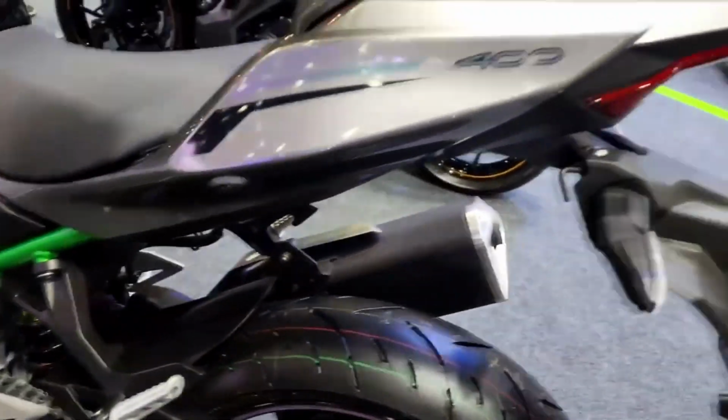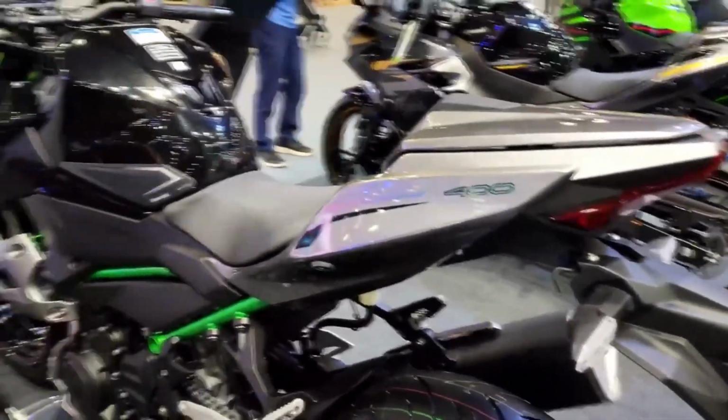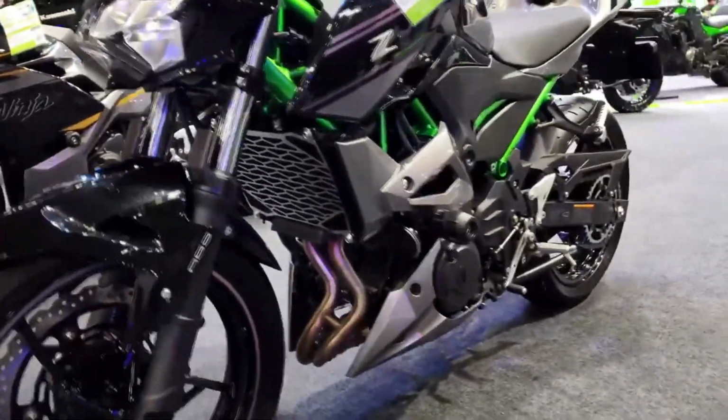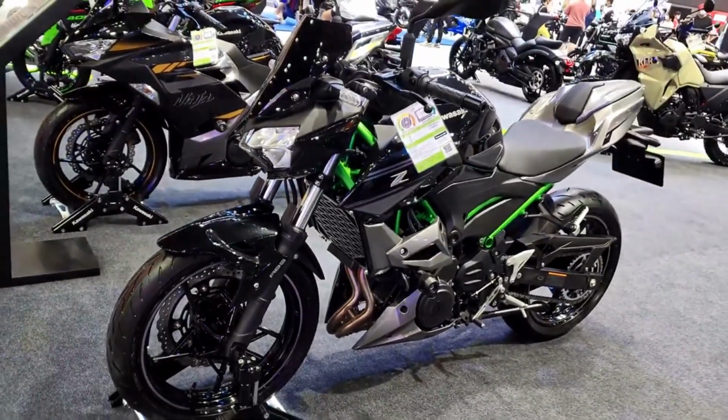Finally, the 2023 Kawasaki Z400 arrives in Europe with a renewed color scheme and Euro 5 engine to continue fighting in the middleweight naked segment that, in addition to the Kawasaki model, has the Yamaha MT-03, Honda CB500F and BMW G310R, among others.